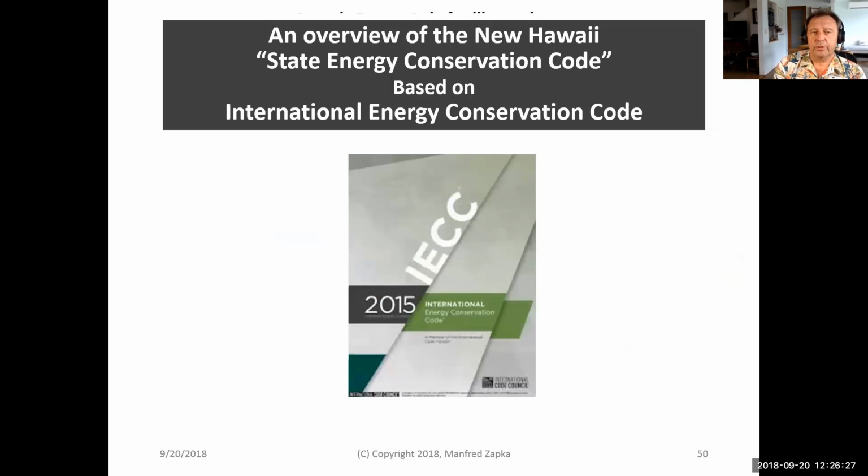And the new State Energy Conservation Code is based on the International Energy Conservation Code, and it is from 2015. And it actually comes from the International Code Council. They are producing a lot of codes, not only energy. So building code, fire code, all kinds of codes. But the energy code right now is important for us to help building design to get better.